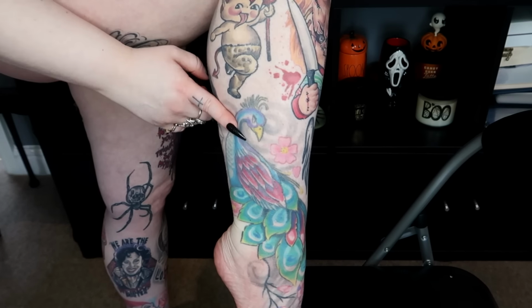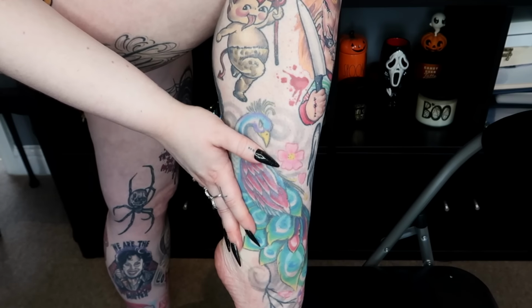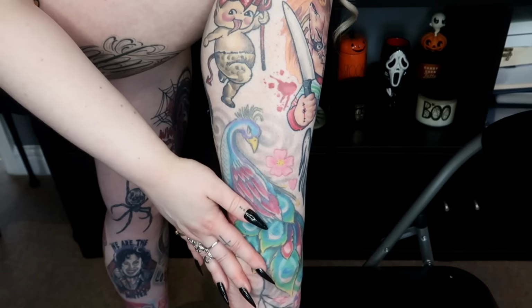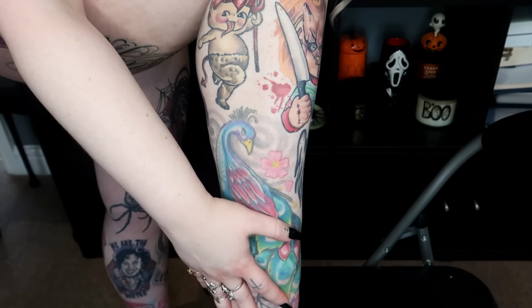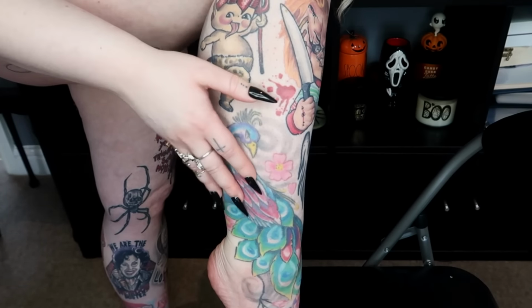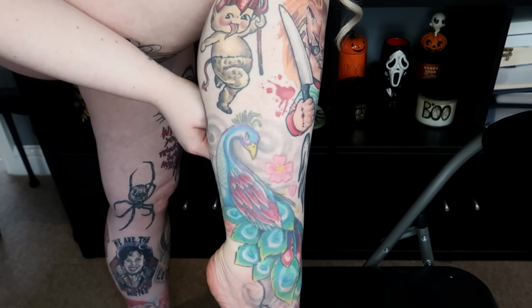This is one of my oldest ones that I got when I was much younger. Would I get that now? No. Am I going to take it off though? No. It's just in such a painful area and it goes all onto my foot and everything, and I'm just not going to redo that. So one day I might get this redone a little darker, but for now she's cute, she's well done and everything, it's fine.